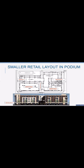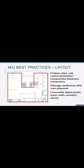We also, in the middle of the building, designed a pedestrian access from the street to the garage. Retailers don't like to have two entrances if it can be helped, for a variety of reasons. And so this allowed us to have one entrance from all the retail to and from the garage, and we had it with a high ceiling. We'll get back to that in a couple more slides.